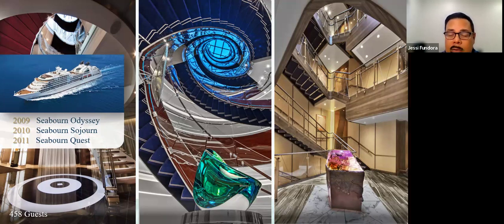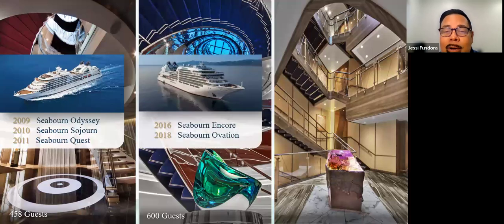So as we move on, the company got a little larger and we built ships that were a bit bigger than the Odyssey class. This is the Encore class with a 600 guest capacity. So these are 300 suites, 600 guest capacity. This is all balconies. Now, I should mention that the Odyssey class is 90% balcony with a couple of window suites towards the forward part of the ship, but the Encore and the Ovation are 100% verandas through the entire ship.